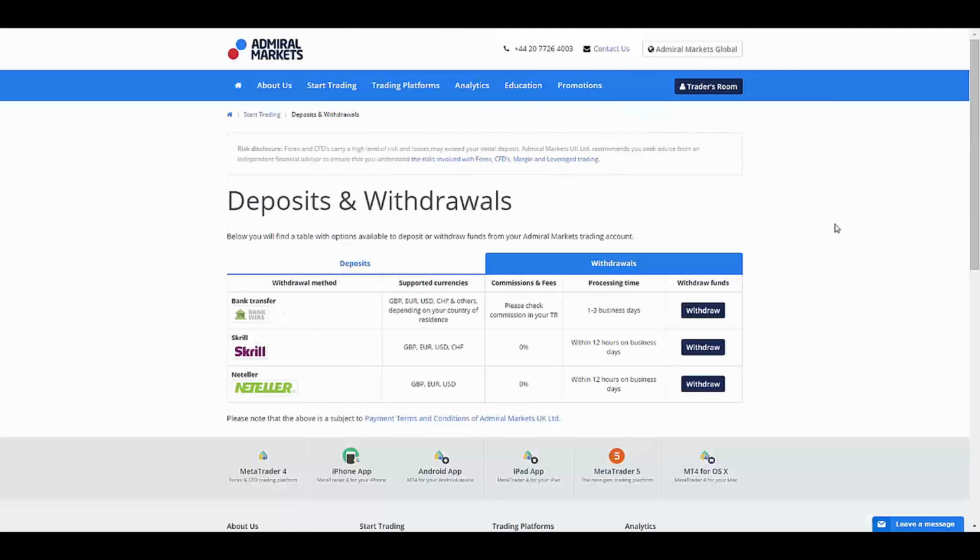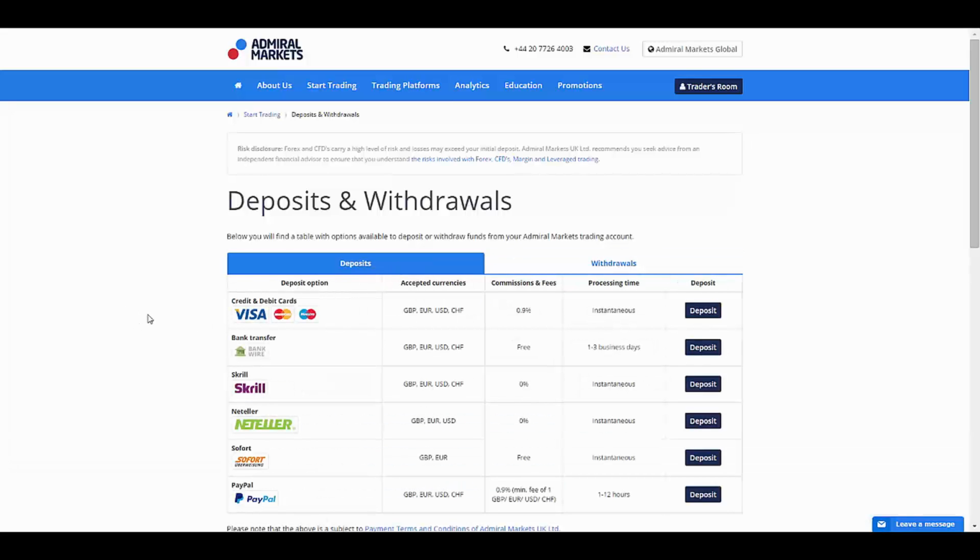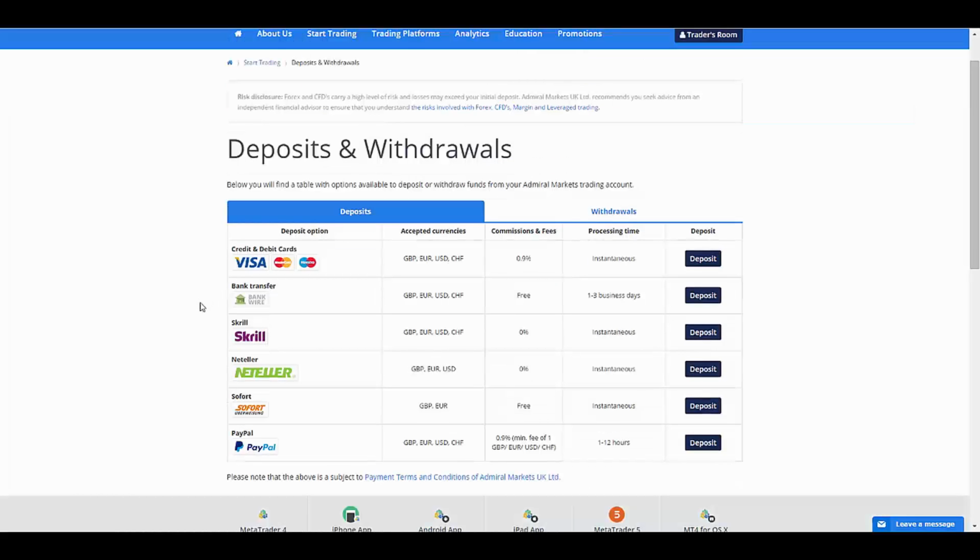For deposits and withdrawals, you have the methods of bank transfer, Skrill, and NetTeller for withdrawals, and you have these currencies. And in bank transfer, you have the ability to have it in the currency of your country, and it takes up to 3 business days. For deposit, you have credit and debit cards, bank transfer and e-wallet, which you can do through these currencies, and they're almost commission-free and instantaneous.